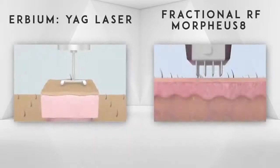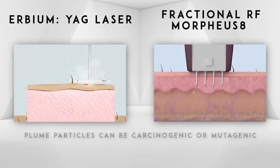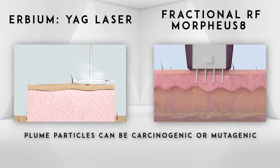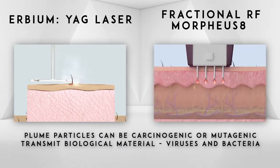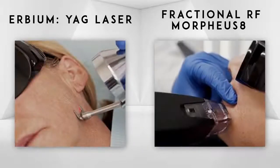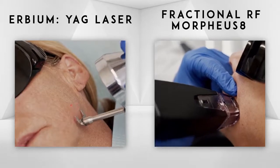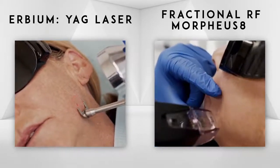We know that plume effects can be hazardous in terms of being carcinogenic or mutagenic, and can also transmit biologic materials such as viruses and bacteria. Particularly in the COVID-19 pandemic environment, we must be very wary of the particles potentially released during this plume effect to ensure the safety of practitioners as well as patients.